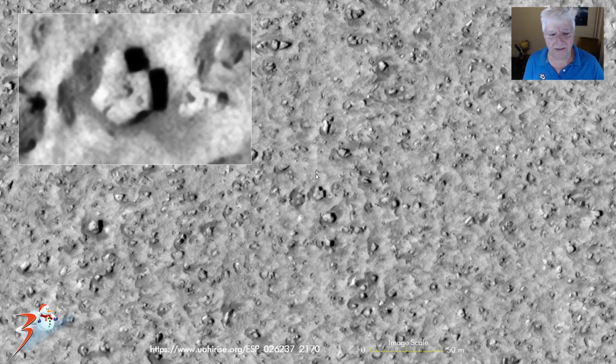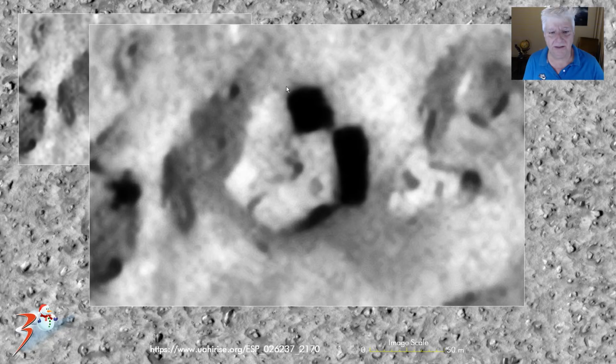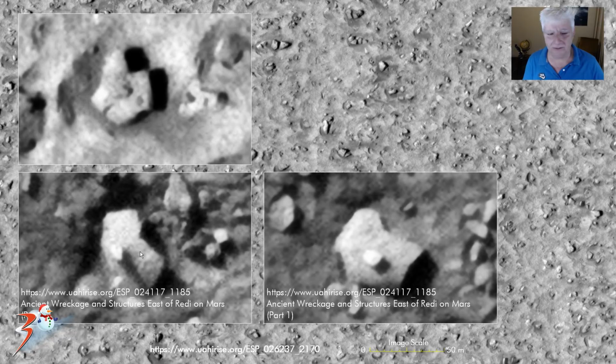So here we're checking out this strange chevron shaped object. It's about 8 by 8 meters, got a V cut into that one side, 90-degree angles to this, straight edges, and right there in the center we've got dark parts or anomalies, very similar to others I've found in the video, Ancient Wreckage and Structures East of Ready on Mars. And these were found in close proximity to one another, same sort of geometry and size.